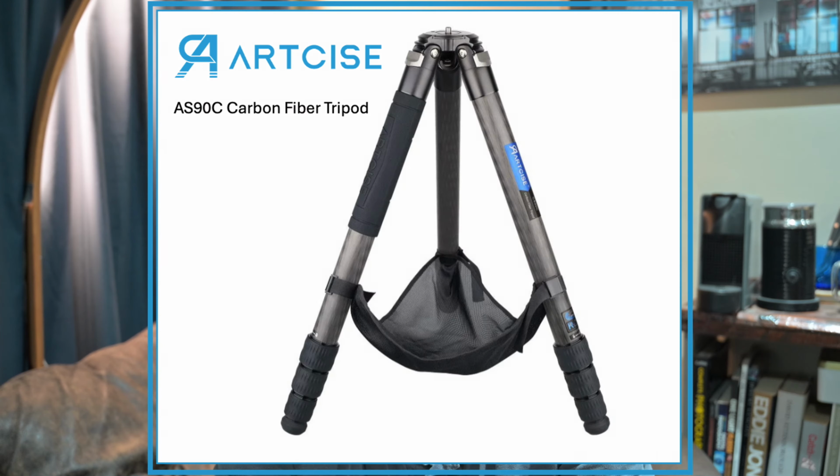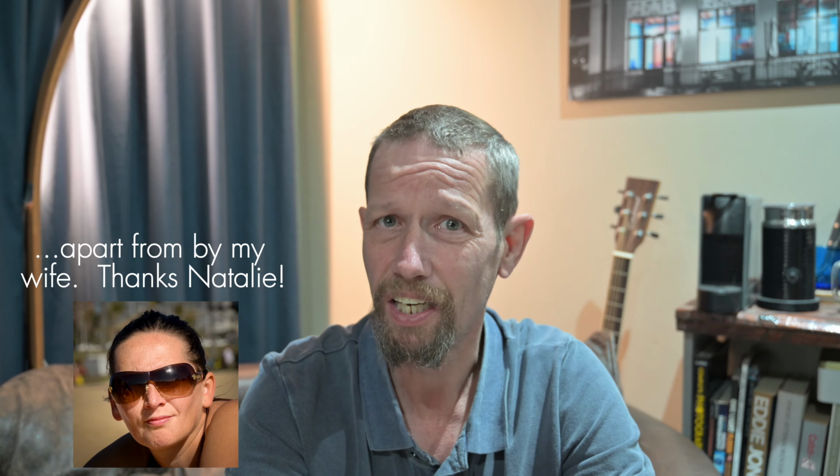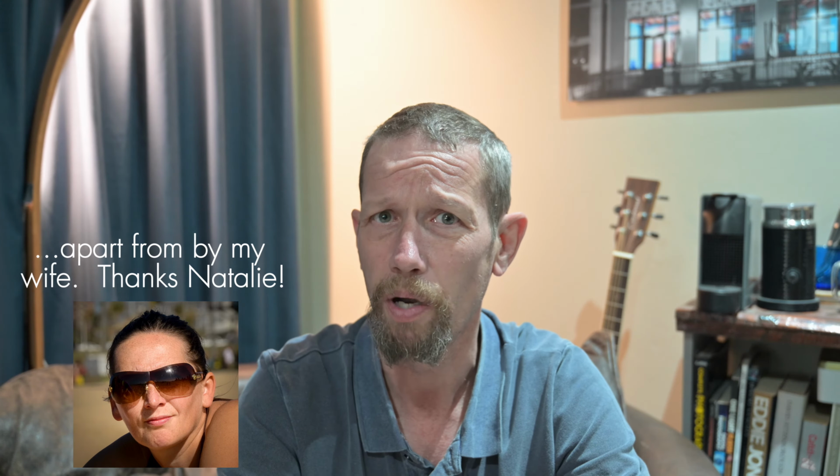At first glance, the AS90C is a bit of a beast and it is a big tripod. Now, don't be put off too much. Because it's carbon fiber, the weight is not quite what you might expect, and we'll get to the specs later on. I wouldn't say that this is the kind of tripod that you're just going to throw in your pack for a casual weekend away where photography isn't your main priority. But other than that, it's a pretty good all-round tripod.